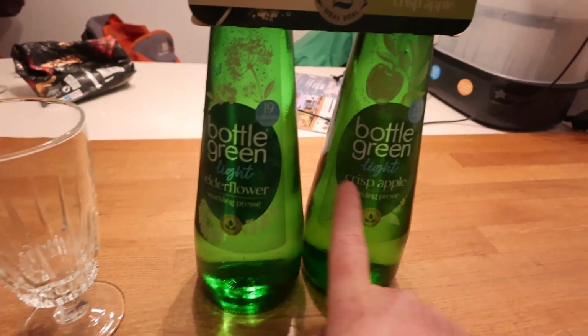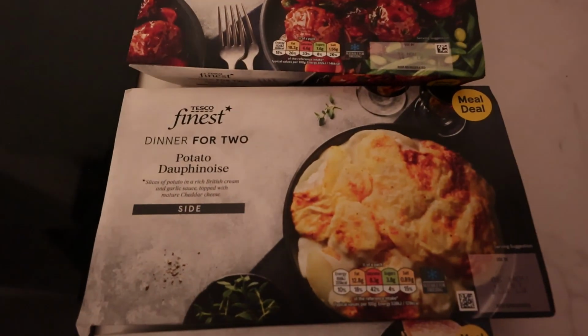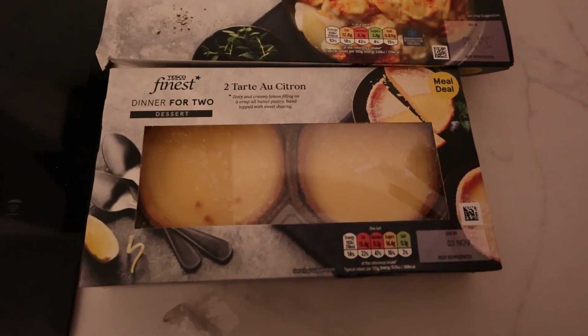Okay, so I'm going to go have a shower because my hair's awful. But for tonight, we've got the Tesco Finest Meal deal. So we got the Bottlegreen elderflower presse and crisp apple presse as the drink. We got the beef and ale meatballs, the dauphinoise potatoes, and then a tarte au citron for pudding. So I'm going to go for a shower while this is all cooking, then I should be nice and clean, ready for dinner.